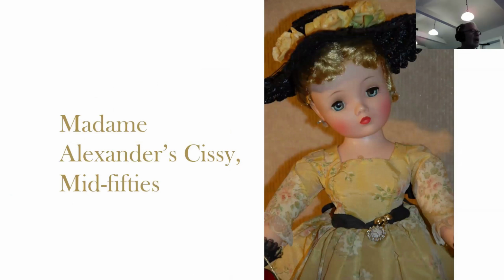Big game changer, Madame Alexander's Cissy from the mid-50s. She had two things that set her apart. First of all, she represented a fashion doll. She had a sculpted bust line, which was hugely controversial at the time, but she also had, which was more unique, a high heel foot. So finally, little girls and little boys could get a doll that had sculpted high heel feet, and of course high heels with it.